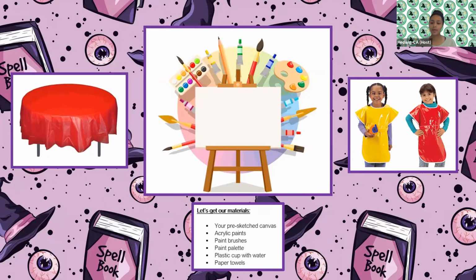We also want you to protect your clothes, so hopefully you all have paint clothes on, or maybe a painter's smock. In a pinch, you can cut a hole in a garbage bag for your head and arms, with the help of your safe adult, of course, and that works too. Let's get our materials. You're going to need your pre-sketched canvas, acrylic paints, paint brushes, paint palette, aka paper plate, plastic cup with water, and paper towels. Okay, everyone should be ready.